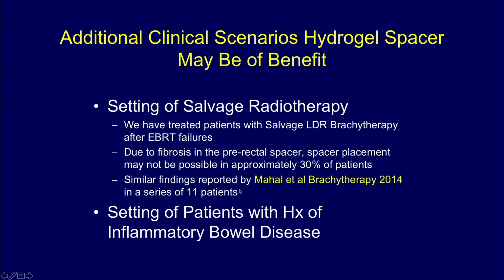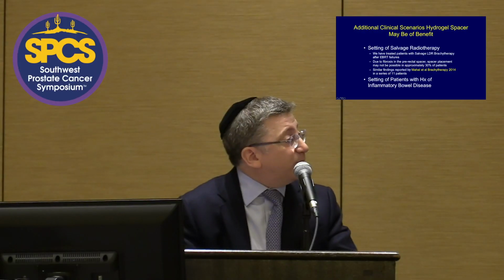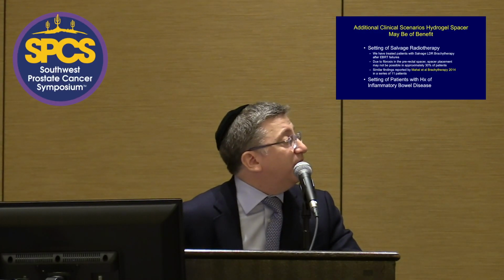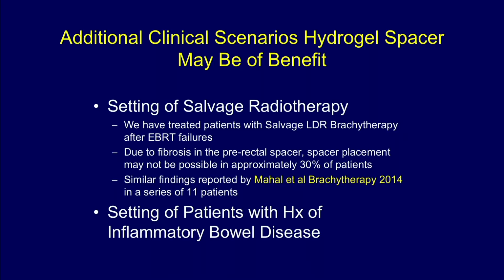Additional clinical scenarios, the setting of salvage radiotherapy, which I alluded to. We have treated about 15 to 20 patients with salvage LDR brachytherapy after external beam radiation failures and the placement of a spacer. And I think in this group, where there could be more fibrosis as a result of the prior treatment, spacer placement may not always be possible, and we saw that in approximately 30% of the patients. Similar findings have also been reported.